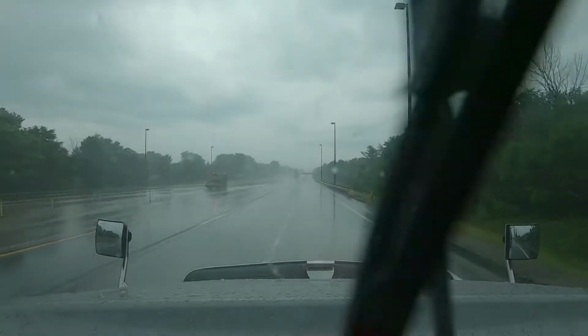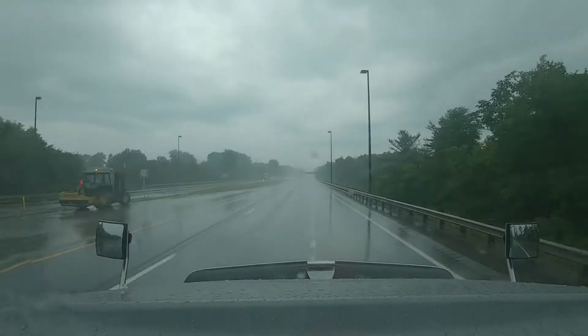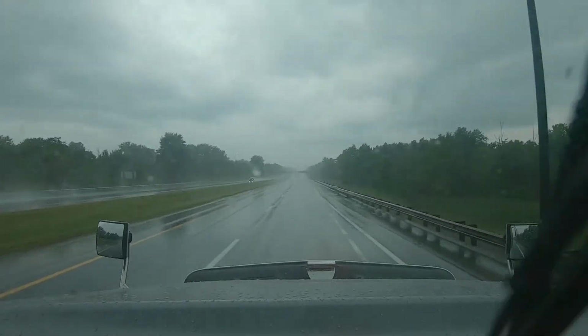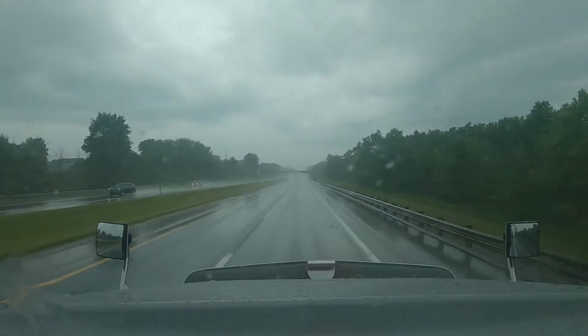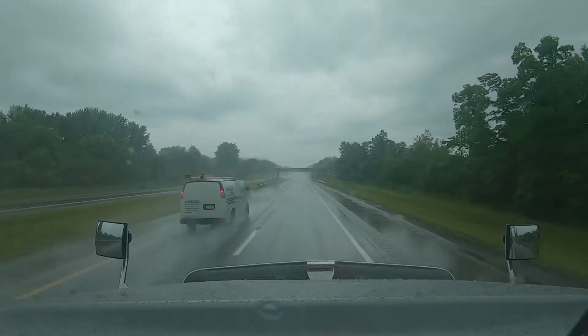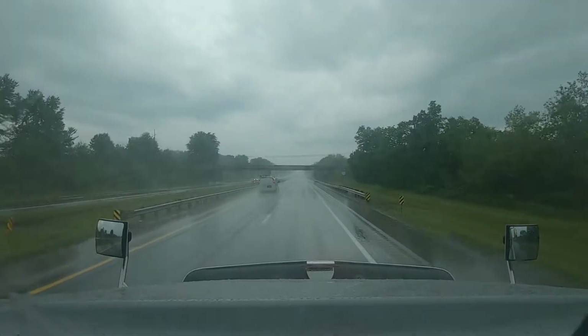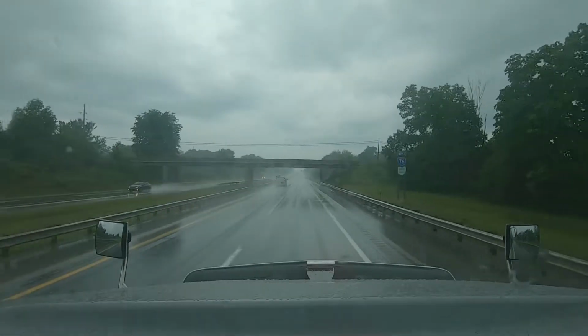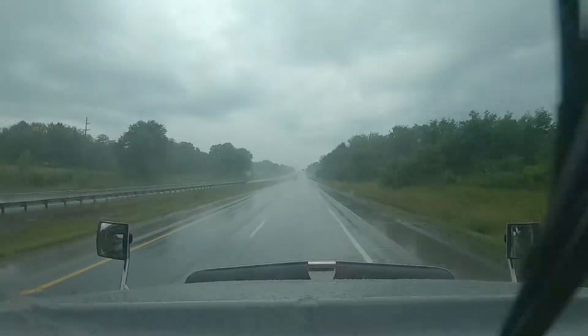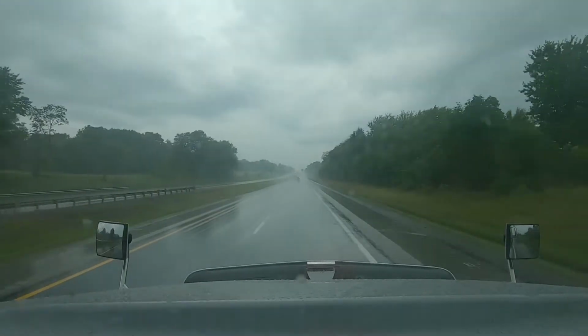Drawback to getting out this late. You know, if you get out early enough in the morning, you get lucky and you might miss construction sites that don't get put together until, you know, 5 or 6 in the morning. So you can get past those.